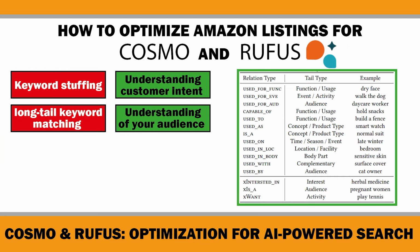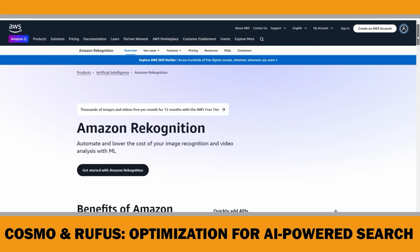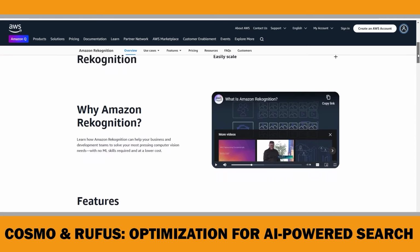Another key aspect to optimize for AI is images. Optimizing images is more crucial now than ever. Both Amazon and various AI tools can analyze images effectively. For more information, check out the Amazon Rekognition site. It's useful for B2B and also integrates into their algorithms.